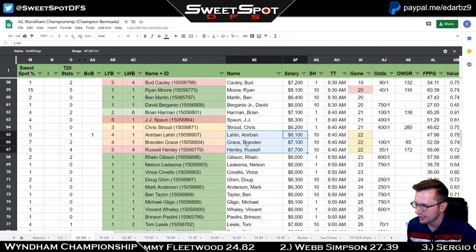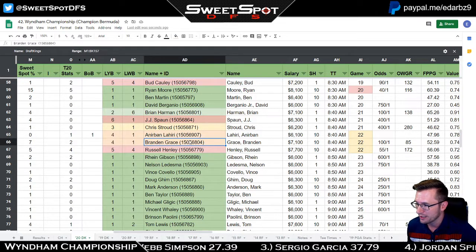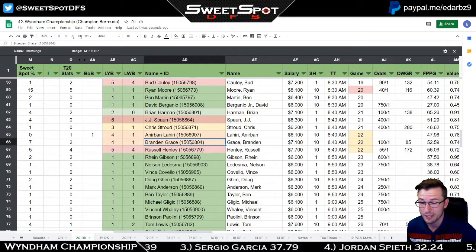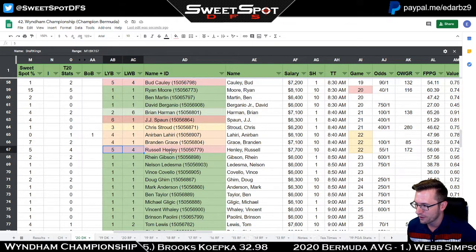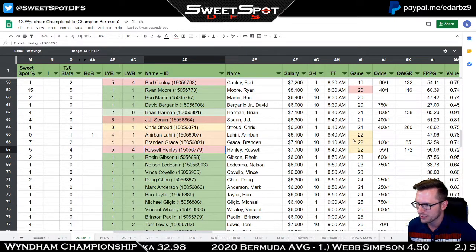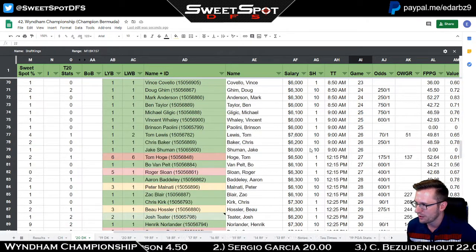This is an interesting group here. Grace, Henley, and Lahiri. Lahiri is in the top 20 for birdie or better, but Brandon Grace was playing well. He just recently got COVID, and Henley also had been playing well. So, super interesting. I don't really like the 5-4 combination that goes with Henley, so that's why this group is in yellow. I might play 1 or 2 of them. We'll see.